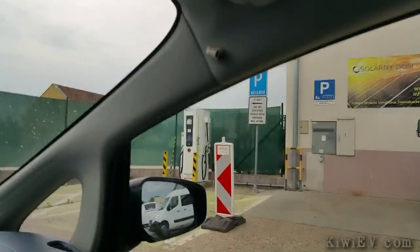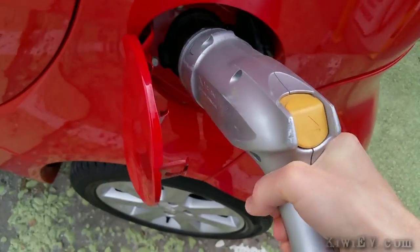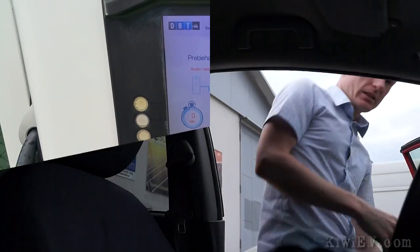And here is our first charger. Everything going according to plan. And we're off. Right, 80%, 22 minutes. This old car still charges pretty quick. Let's get out of here.